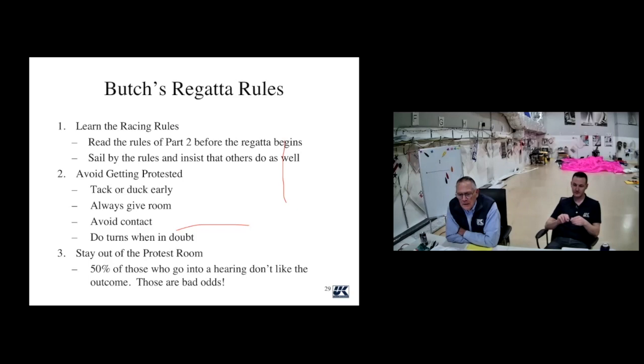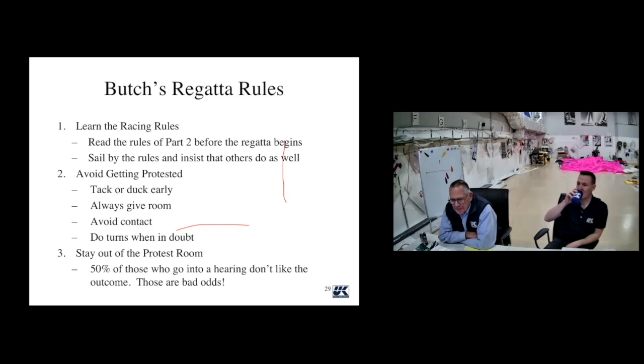Avoid getting protested. Tack or duck early. Always give room. Avoid contact. Do penalty turns when in doubt. Stay out of the protest room. If there is an arbitrator, if you're lucky enough to have arbitration, take the advice of the arbitrator. 50% of those who go to the hearing don't like the outcome. Those are bad odds.